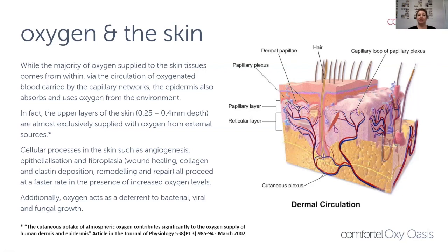And as we age, we know that all of those processes slow down a little bit. So not only does our capillary networking reduce a little bit, so therefore we've got less blood being supplied to the skin and therefore less oxygen along with that, but also the processes of the skin being able to use that environmental oxygen is also diminished a little bit as we get older.